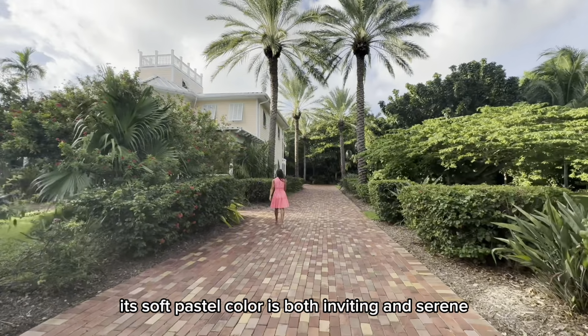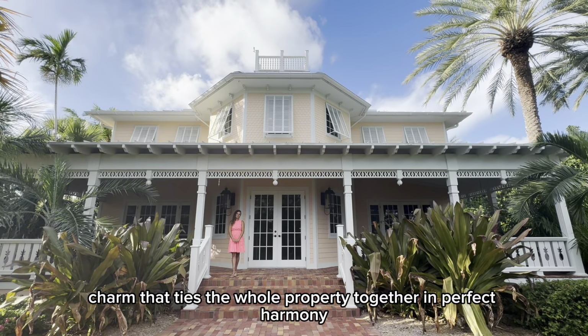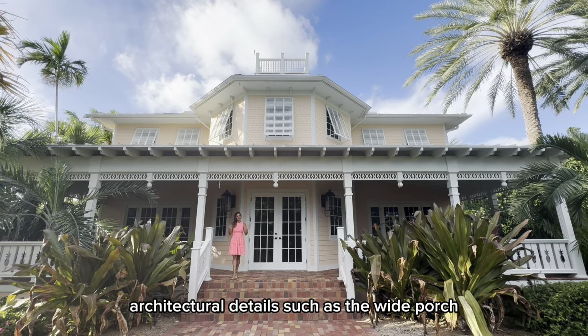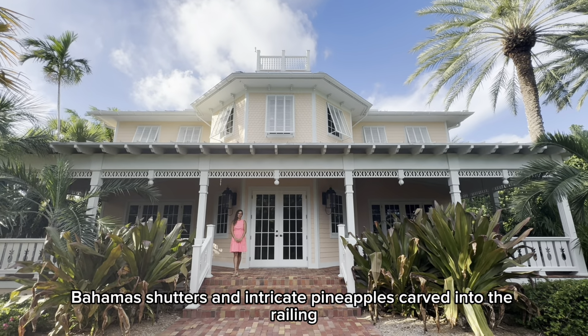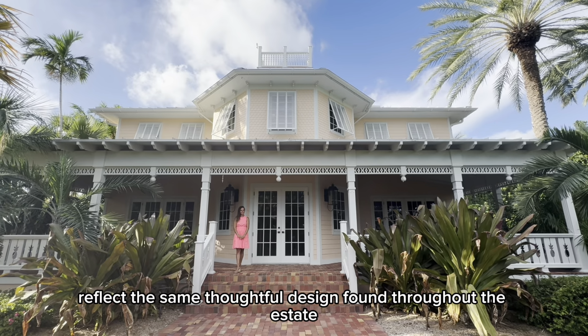Its soft pastel color is both inviting and serene, a nod to classic Caribbean charm that ties the whole property together in perfect harmony. Architectural details such as the wide porch, Bahama shutters, and intricate pineapples carved into the railing reflect the same thoughtful design found throughout the estate.